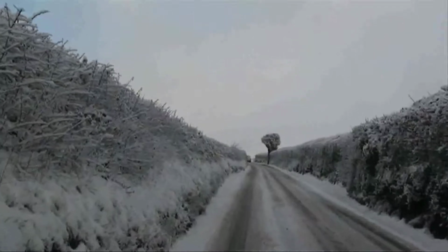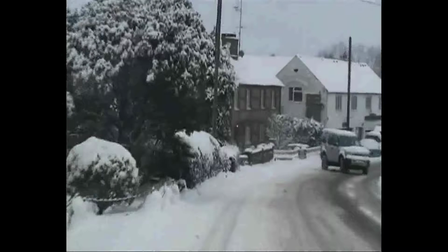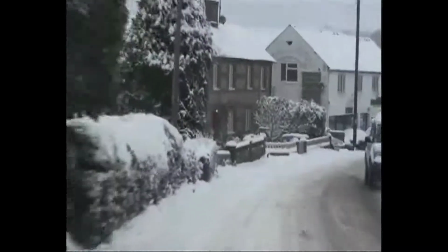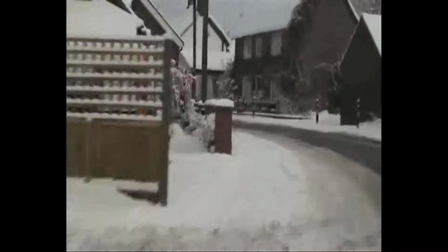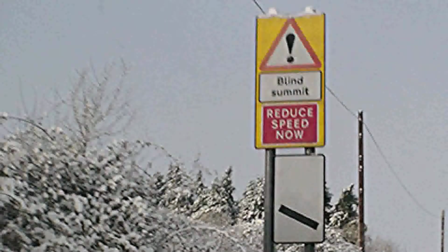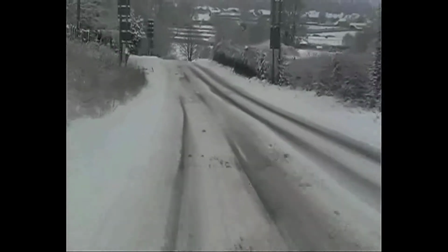The dangerous times are starting and stopping, steering round corners or through snowdrifts, and going uphill and downhill. They're dangerous because your usual controls don't work as you expect, and a slight sudden movement can quickly send the vehicle out of control.